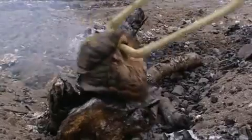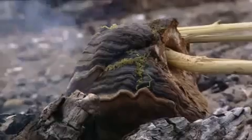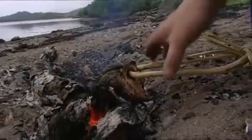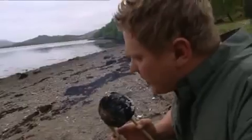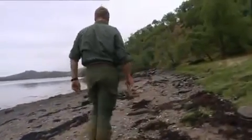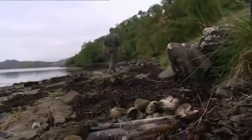Bushcraft never wastes a resource. From the fire used to heat the rock oven came embers to bake my shellfish, and with this ever useful horse's hoof fungus I can now carry that fire with me. If you're living a nomadic lifestyle, it's a top labour-saving device.